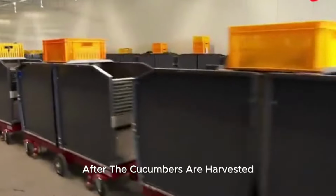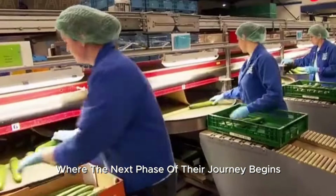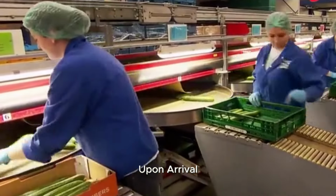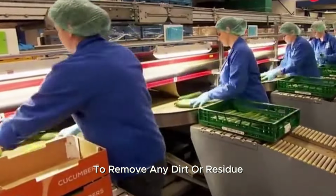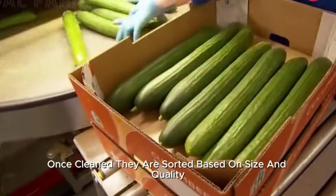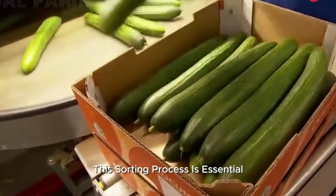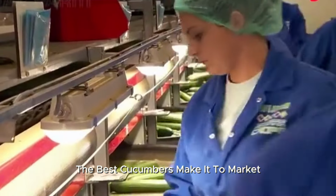After the cucumbers are harvested, they are transported to packing facilities where the next phase of their journey begins. Upon arrival, the cucumbers undergo a thorough washing process to remove any dirt or residue. Once cleaned, they are sorted based on size and quality. This sorting process is essential, as it ensures that only the best cucumbers make it to market.